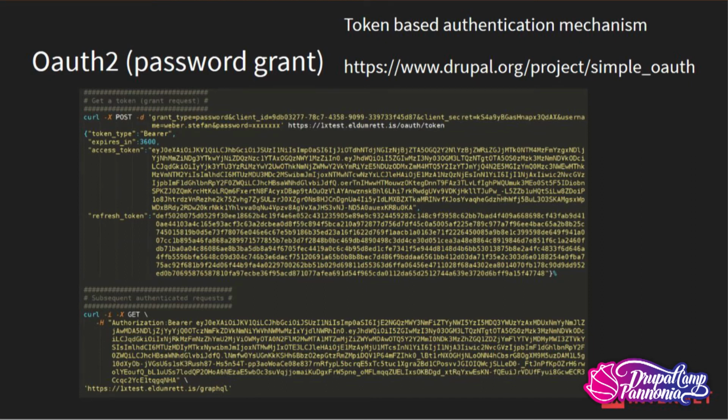Yeah, this is just OAuth. Pretty straightforward. You just send a grant request, and you get an access token and a refresh token, and with the access token, you can identify yourself. You send this as a header, and it's good to go.